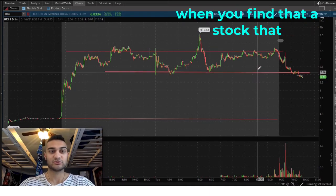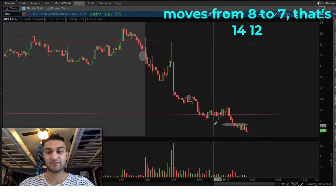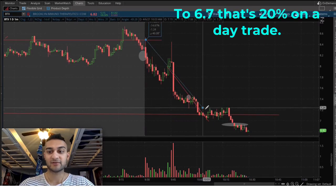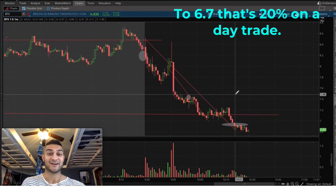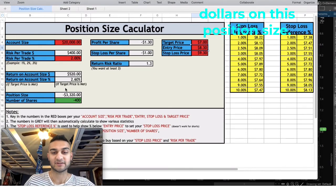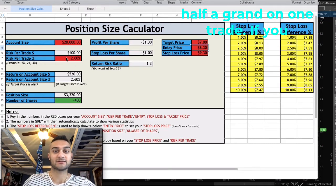I hope I can make more trades like this, or even capitalize bigger on these trades, because when you find a stock that moves from 8 to 7, that's 12%. But if it goes from 8.5 to 6.7, that's 20% on a day trade. I mean, that's an amazing return. So you don't even have to take that big a position size. It's only like $3,000 on this position size. Pretty much you can return almost half a grand on one trade if you do it right.